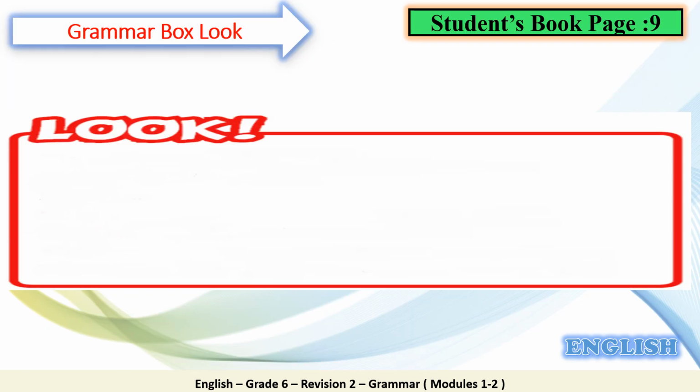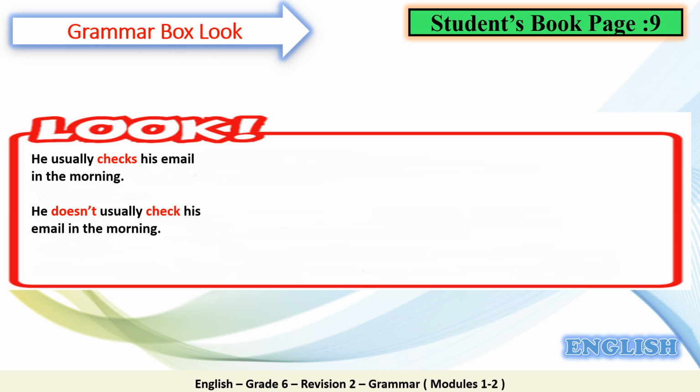Now, let's move to student book page 9. Grammar books, look. Let's read the sentences together. He usually checks his email in the morning. He doesn't usually check his email in the morning. If you look at the verbs in red, we notice that in the first sentence, the verb comes with S. And in the second sentence, we have doesn't and check. This is, excellent, present simple. It talks about things that the boy usually does. Excellent, routine.